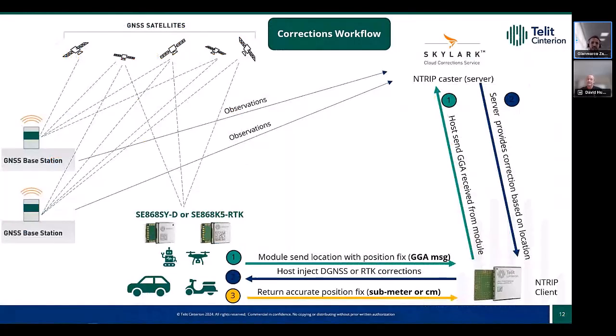So let's say this is the Skylark cloud correction service, and these are our products that can be installed in any device or any application our Telit customers in different verticals are interested in, but we highlighted here more the drones, the robot, and the e-mobility, as we previously mentioned. The GNSS modules receive the standard signal from the satellites and achieve a rough position with standard accuracy.